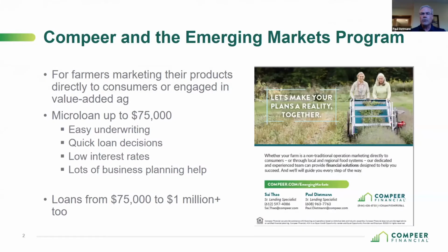So I co-lead the Emerging Markets Loan Program, as Nathan said, and it's a loan program that's for farmers who market their products directly to consumers or who are engaged in some sort of value-added agriculture, whether it's value-added production or processing or marketing. We have a microloan under that program that goes up to $75,000. It's mainly for operating and for equipment, things like that, small buildings. We actually can do real estate under the microloan program. We have kind of an easy underwriting process.